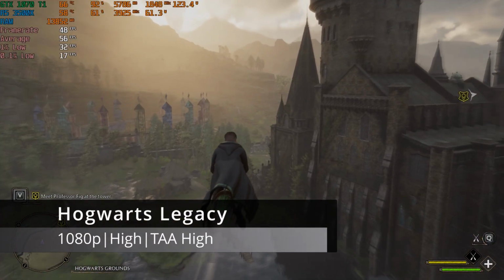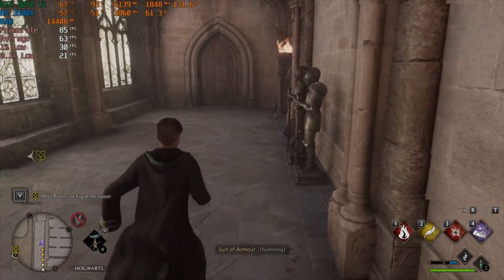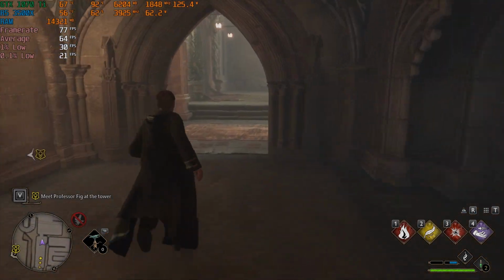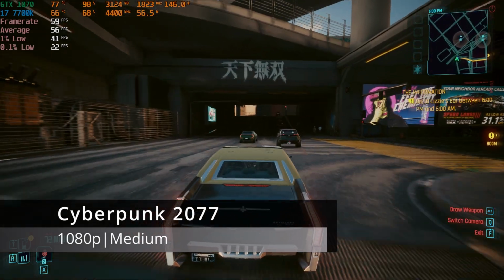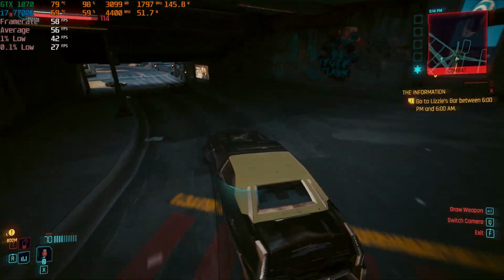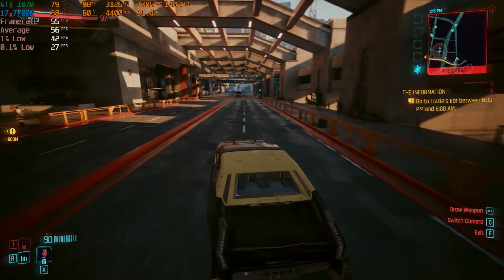Lastly, in Hogwarts Legacy at native 1080p with high settings and TAA set to high, the Ryzen 5 PC performed well, delivering anywhere from 50 to 80 FPS in most environments, with an average that typically stayed above 60 FPS. Switching to the i7 7700K PC, I tested Cyberpunk 2077 at the same 1080p native and medium settings. It averaged just a few frames less, which makes sense as the 1070 Ti is about 10 to 15% faster than the 1070 in most scenarios on paper.